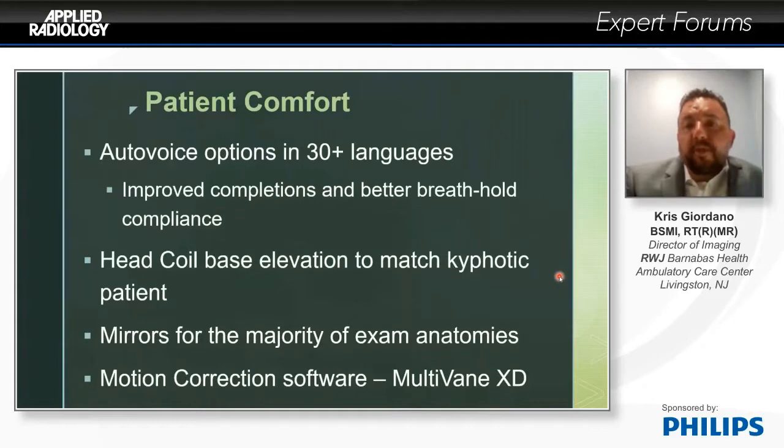Utilization of mirrors for the majority of exam anatomy is definitely a helpful tool in, again, achieving that claustrophobic loss reduction. And then motion correction software. We love the feature of Multivane XD.